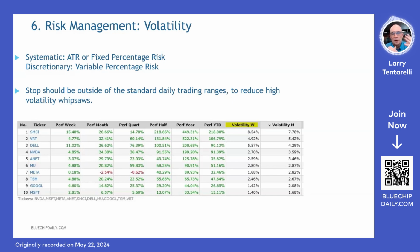Bitcoin is the same thing. I've got the Bitcoin ETF. I've got a wider stop. If I buy something like Microsoft, because it's so much less volatile, then my stop is going to be much tighter on that position. But it's important to look at the volatility in your stocks.